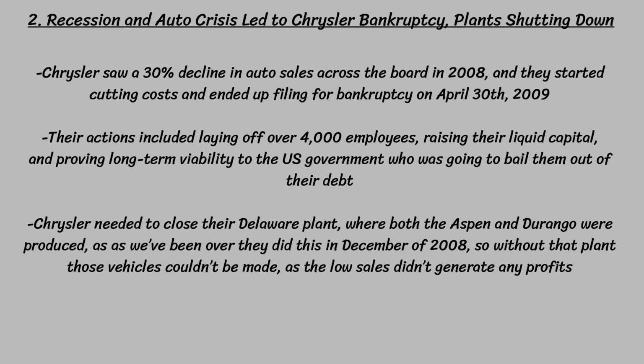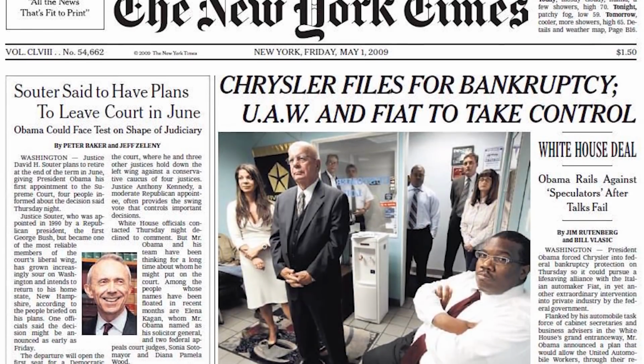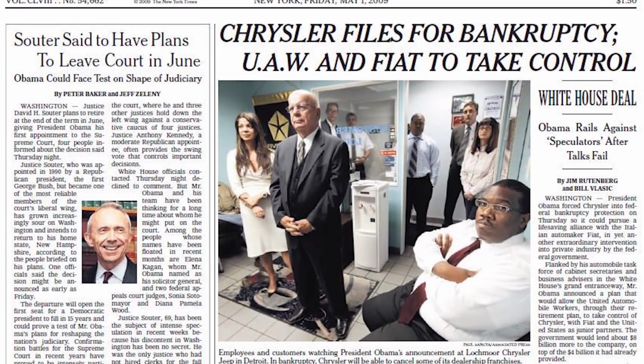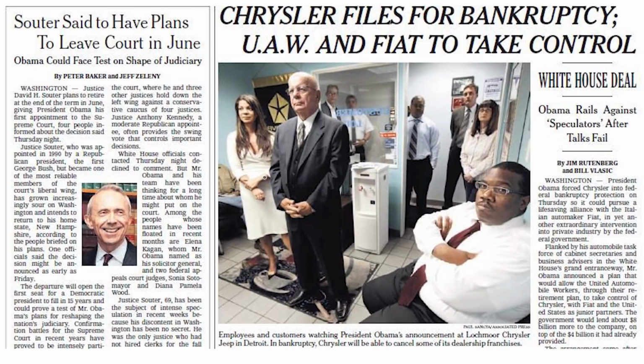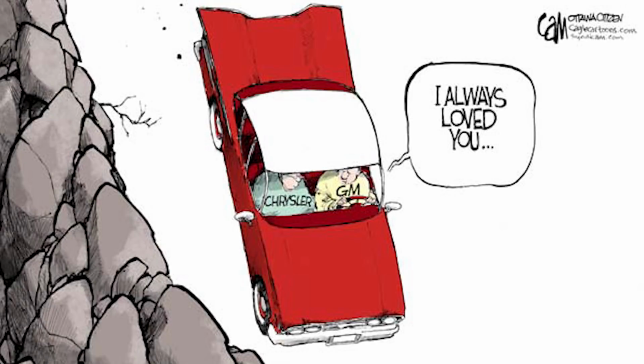End quote. Part of that automotive industry crisis and economic recession took a severe toll on Chrysler, where they saw a 30% decline in auto sales across the board in 2008, and they started cutting costs and ended up filing for bankruptcy on April 30th of 2009. So their actions included laying off over 4,000 employees, raising their liquid capital, and proving long-term viability to the US government, who was going to bail them out of their debt.